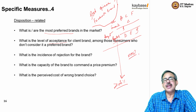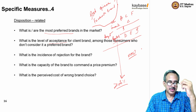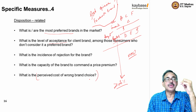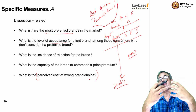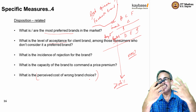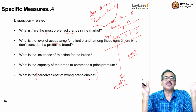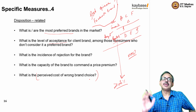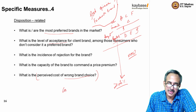The next question will be, is there any brand for which you will pay extra? If they increase the price, will you continue buying? That's the brand's capacity to command a price premium. And then there is an important question here, the perceived cost of wrong choice. This is the extent to which you believe it's a mistake. We talked about this at length with erasers, we talked about it at length with pens. So to what extent are you particular about which brand you want to buy? To what extent do you think it doesn't really matter which brand you buy? This is the perceived cost of the wrong choice. And this, if you remember, we said is consumer involvement.